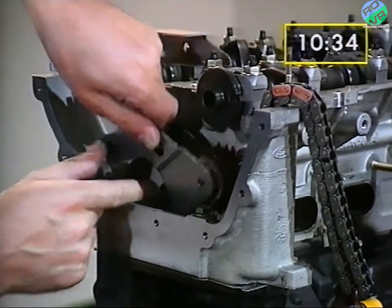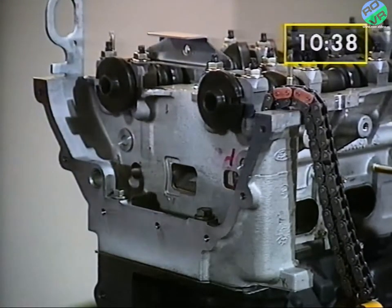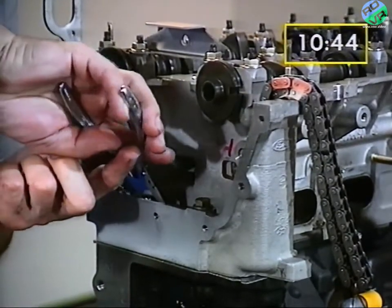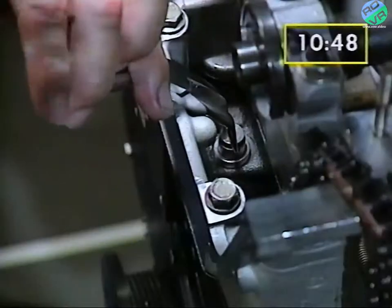The lever arm chain guide is merely lifted away. And then the hydraulic chain tensioner can be picked out. And this can be done very simply with a pair of pliers, although it could slip.